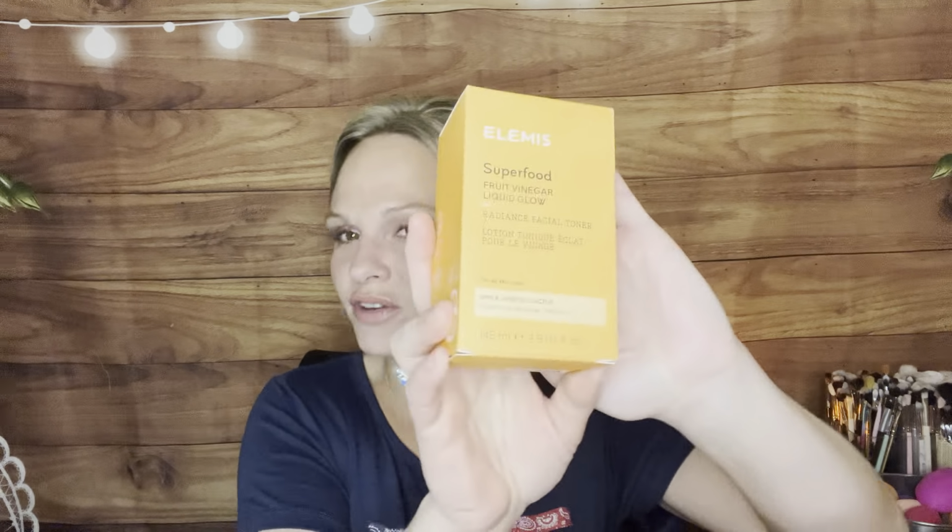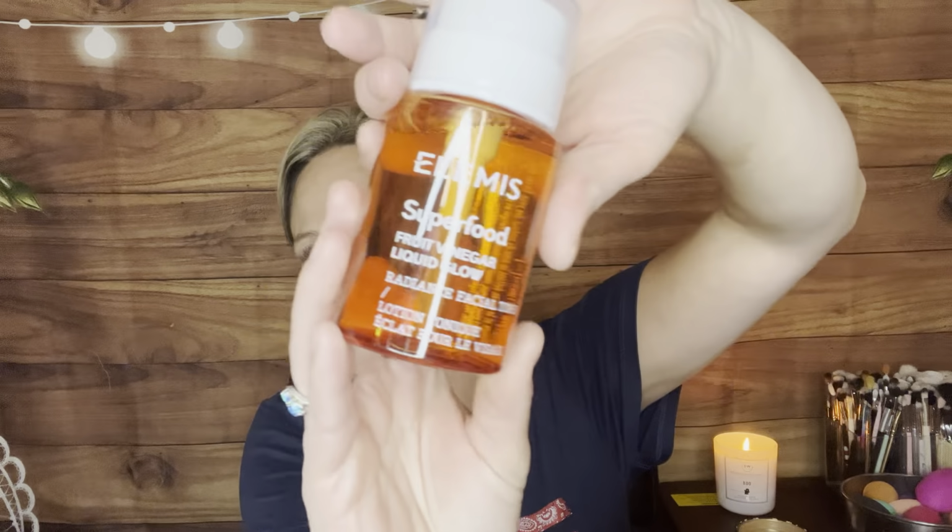And then next from Elemis, this is the Superfood Fruit Vinegar Liquid Glow. It retails for $36. So I guess this is a Radiance Facial Toner. It's got apple, apricot, and cactus. It's supposed to brighten, balance, and exfoliate. I don't think that in my massive skincare routine, I even have a toner at this point, but I will definitely give this a go.